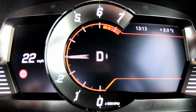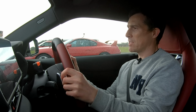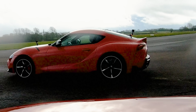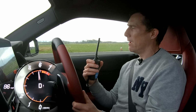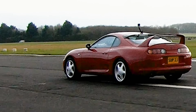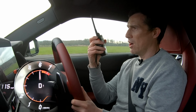Now we have a rolling race from 50 miles an hour. The car's in comfort and drive. We're going to see what happens. I'm going to count it in. Here we go. 3, 2, 1, go. They were all a bit ahead of me to start with, to be fair. That's the effect of 2 extra cylinders. They're gone.